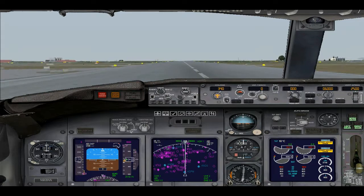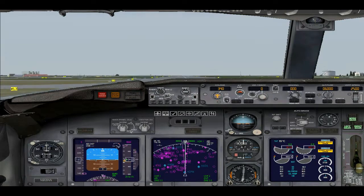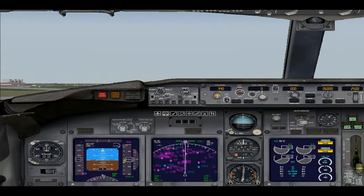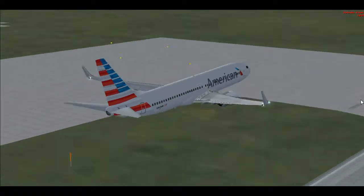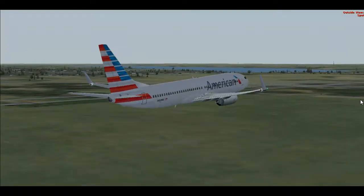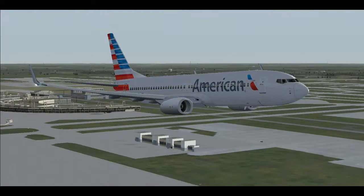View one. Rotate. Positive rate. You're up. Okay. We are there. Successfully departed.